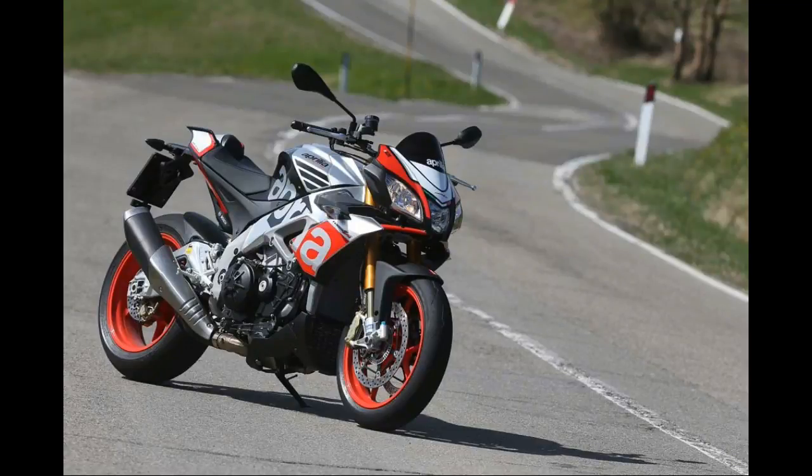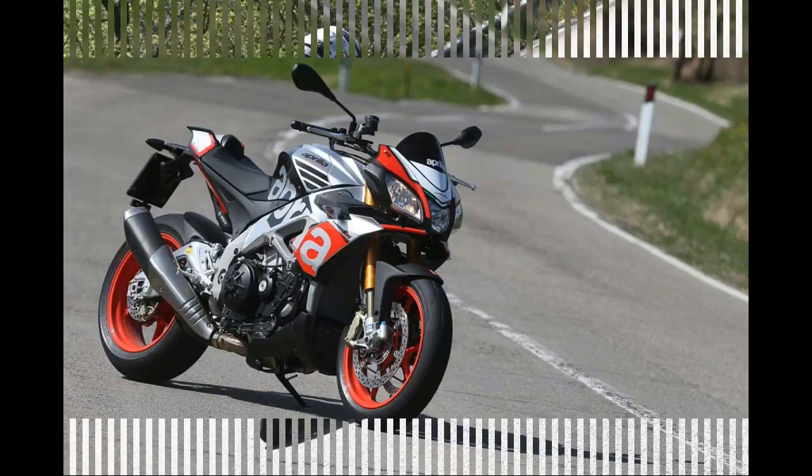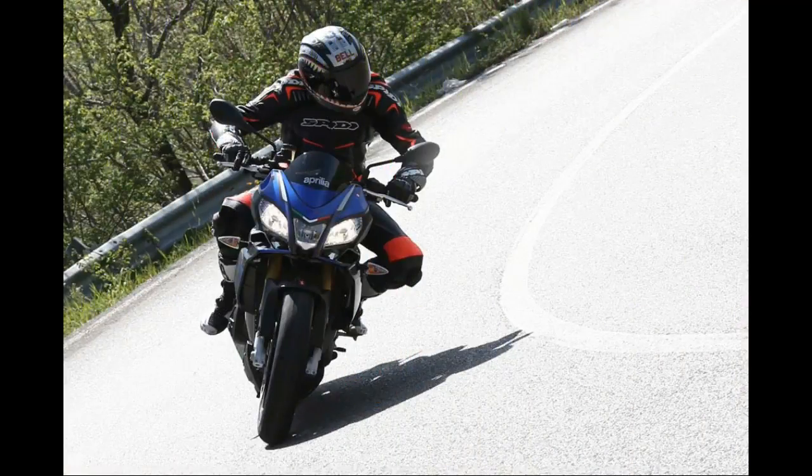My affection for the Tuono V4 is well documented on the pages of MO, and I'll jump at any chance to take one for a ride on a twisty road. If the ride is in Italy on an upgraded and faster version, well, step aside. When it comes to lust-worthy street fighters, Aprilia's Tuono V4 is one of our favorites around here.